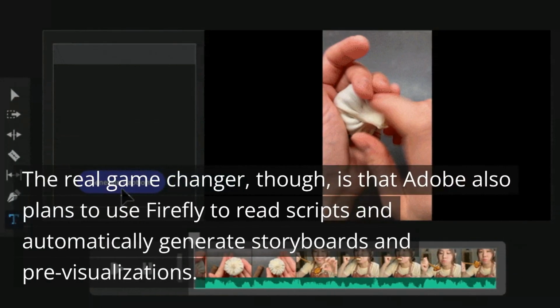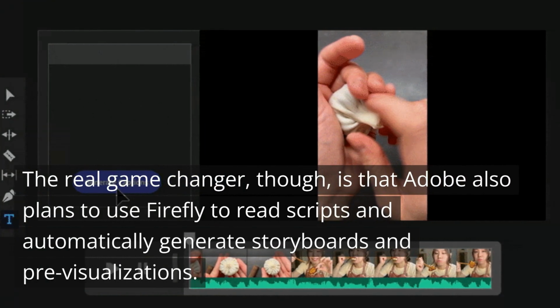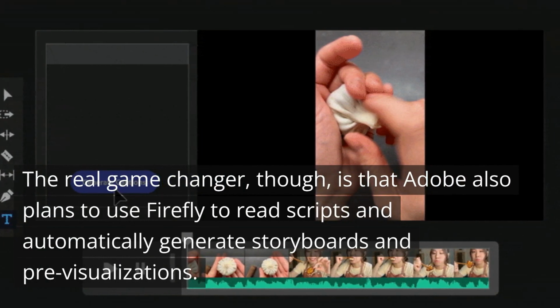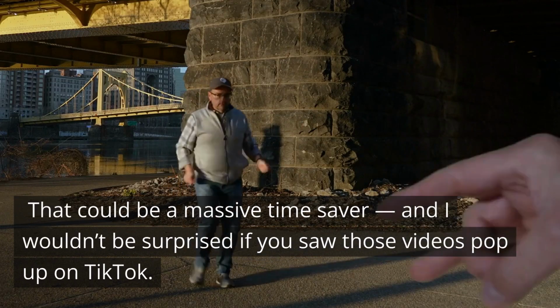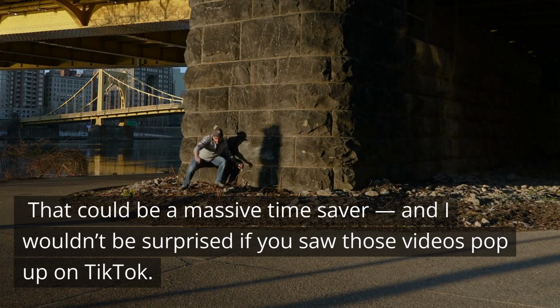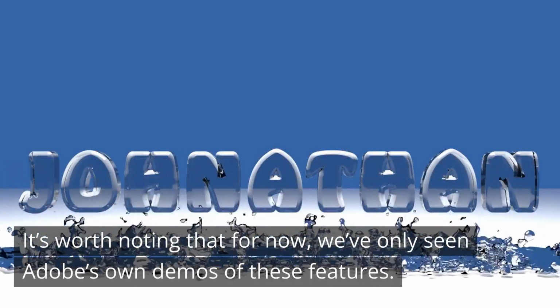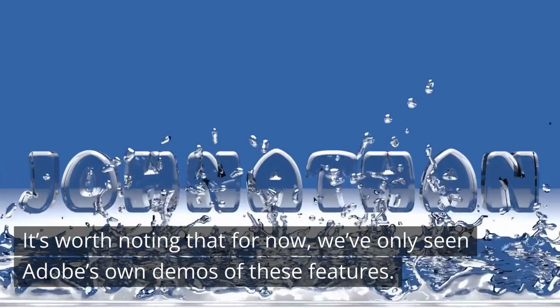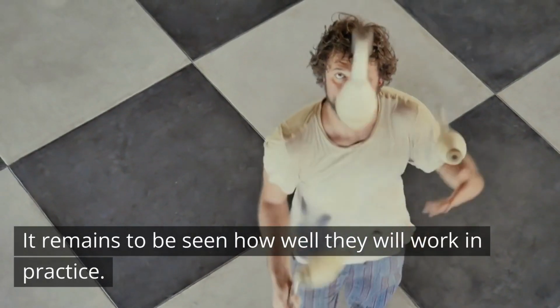The real game-changer, though, is that Adobe also plans to use Firefly to read scripts and automatically generate storyboards and pre-visualizations. That could be a massive time saver, and I wouldn't be surprised if you saw those videos pop up on TikTok. It's worth noting that for now, we've only seen Adobe's own demos of these features. It remains to be seen how well they will work in practice.